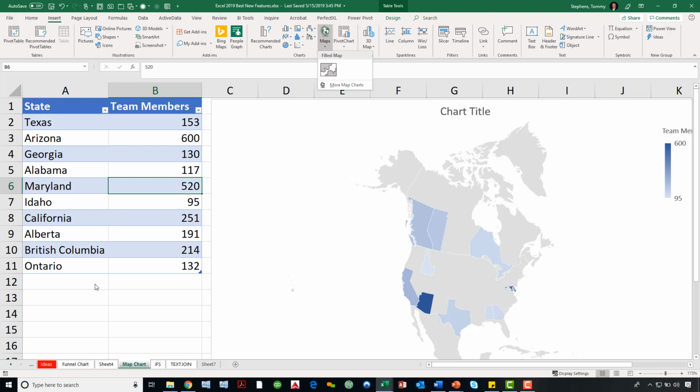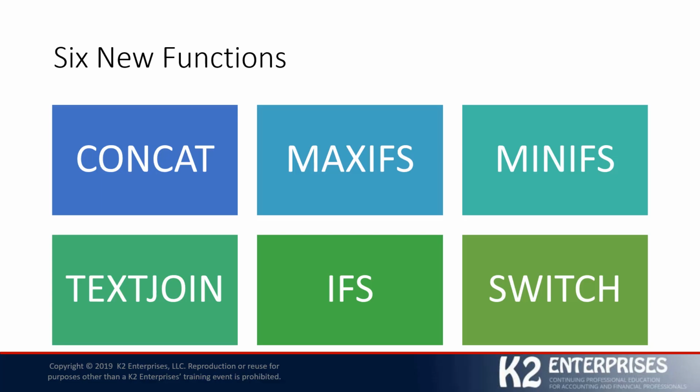So far, we've talked about two new data types, we've talked about Ideas, we've talked about new charts. Let's jump into a discussion of the 6 new functions that are now available in Excel 2019. As you can see, Microsoft did indeed add 6 new functions with Excel 2019. We'll quickly talk about a couple of these and also demonstrate a couple of these.